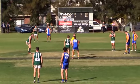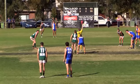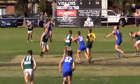Looks like it's going to be Long and Hooper to do the ruck work from the opening bounce as we wait for the last of the fans to make their way off to Winton Park. Second quarter about to get underway. Tommy Flanagan, take us through it.